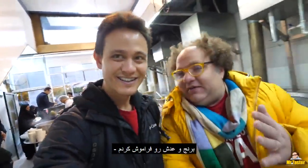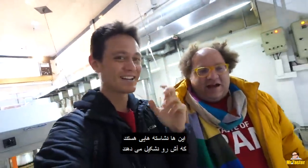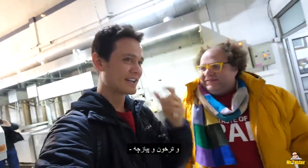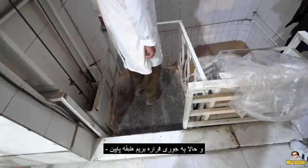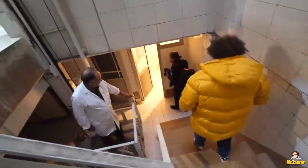I forgot rice and lentils. Oh, so there's like rice, lentils, beans, chickpeas. Those are the starches that make it up. And tarragon and scallion for the herb flavor. And lamb shoulder. And we're going downstairs somehow. Oh, look at this elevator. That is an awesome elevator. Lift.